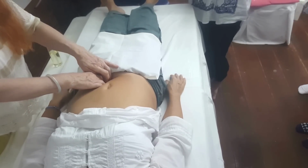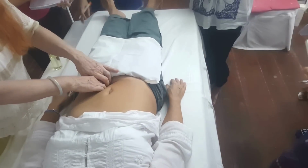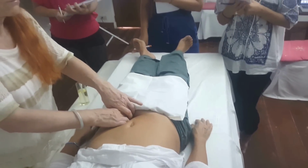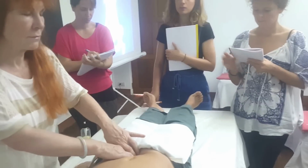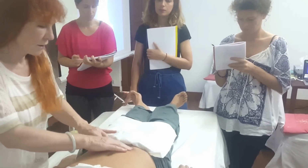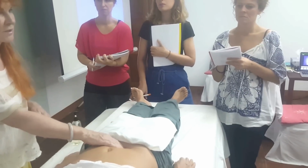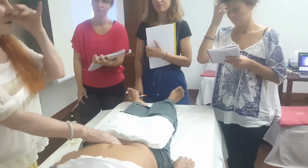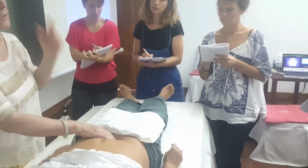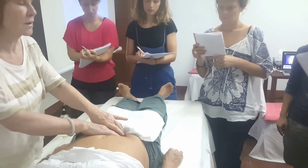So I found one ovary here. You feel it? Yeah. So one ovary is here. I don't sense anything here, just the ovary. And then we find the other one. What does it feel like? Oh, it's difficult. It's a sensation, because it's soft, so you don't have a texture. You cannot really sense the texture of the ovary, but you sense the energy of the ovary. That's maybe how I can explain it.